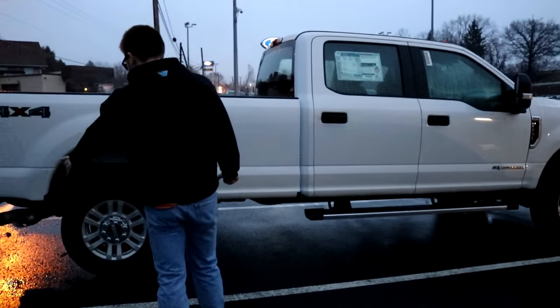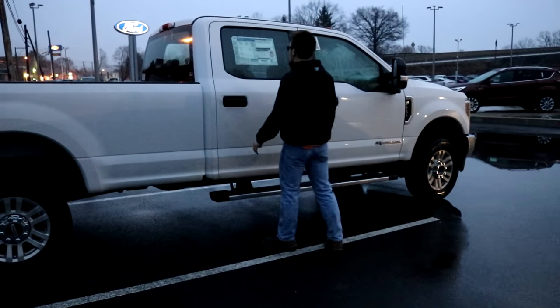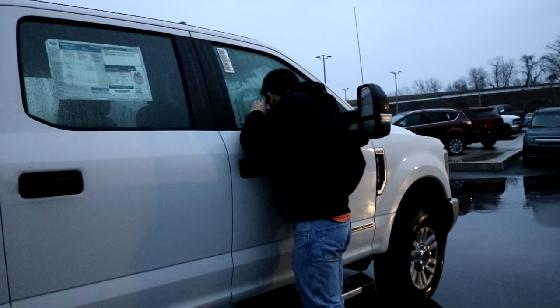And here it is. We got the dual tips out the back. It's white. It's a long box. It's got the four doors on it. And he wants $60,000 for it. Tan interior.